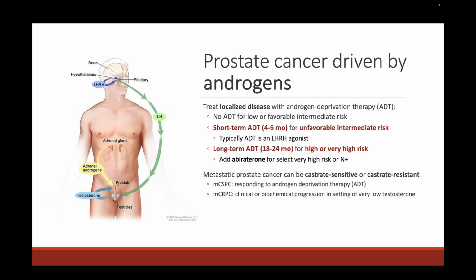And it turns out, based on the evidence that we will review, that when we're treating with radiation, adding androgen deprivation therapy for low and favorable intermediate risk prostate cancers actually doesn't provide much benefit. And so we try to avoid it, right? Because suppressing testosterone has a lot of side effects for patients that patients don't like. And so, if it doesn't provide a benefit, we don't add it.